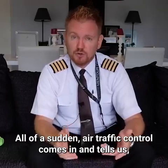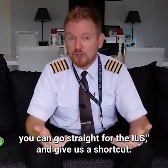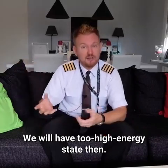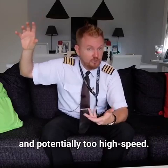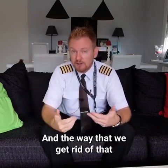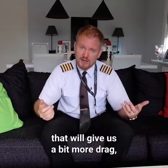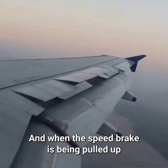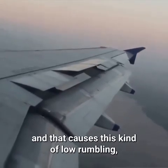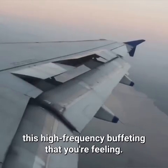All of a sudden, air traffic control comes in and tells us, listen, there's no traffic, you can go straight for the ILS, and gives us a shortcut. We will have too high energy state then, as in the aircraft will be too high up, that's the potential energy, and potentially with too high speed. The way that we get rid of that is we increase the speed, that will give us a bit more drag, and we also use the speed brake. When the speed brake is being pulled up, those spoilers come up, and that causes this kind of low rumbling, this high frequency buffeting that you're feeling.